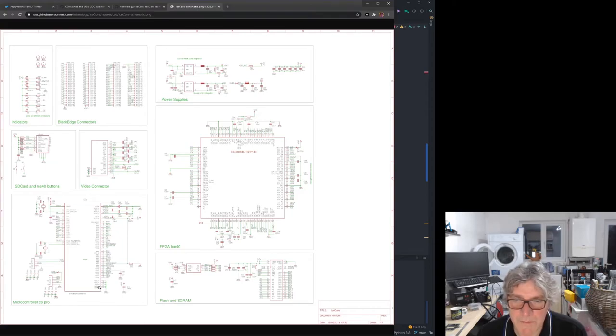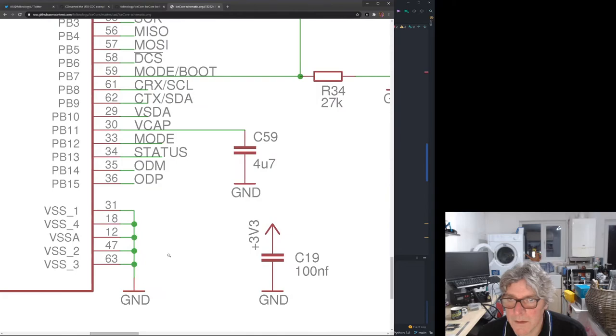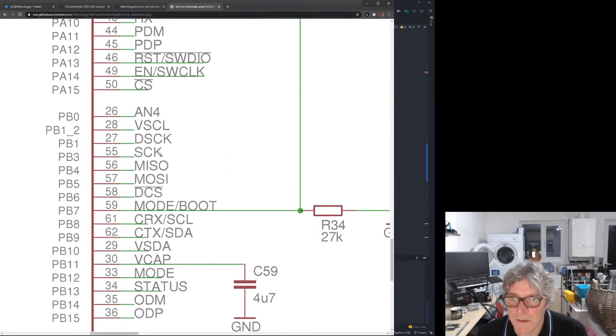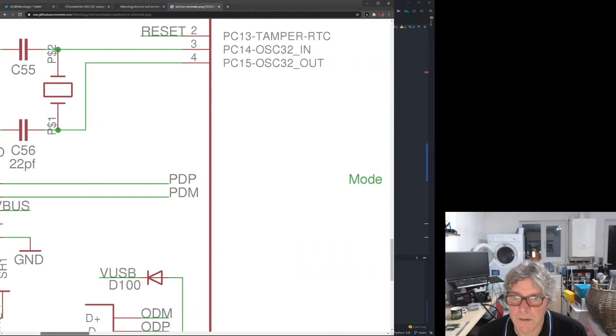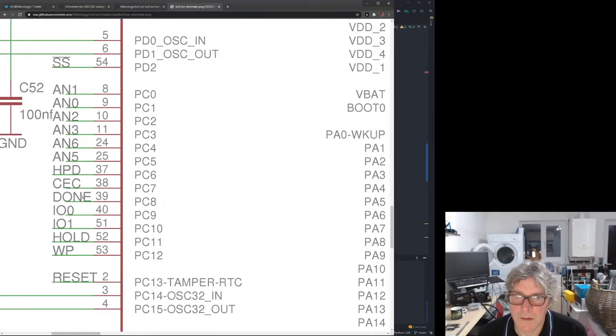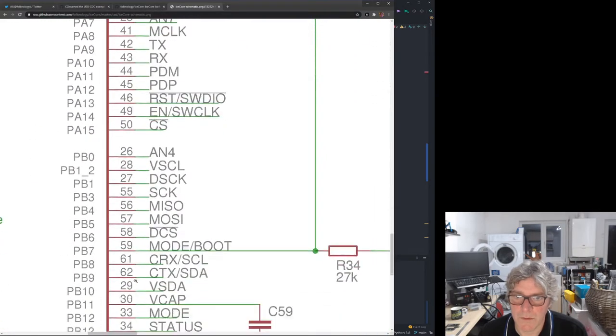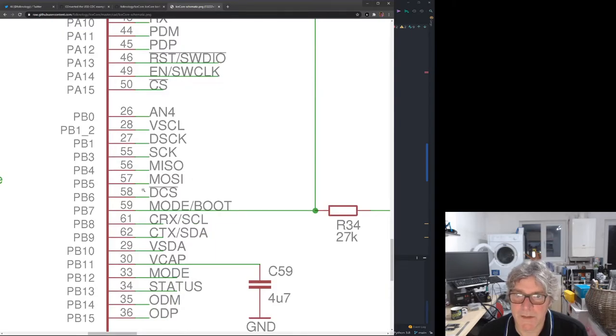So let's see what we've got here. Oh, crikey. There's our SCK, MISO and MOSI. And then where are the other pins? Probably on the other side, aren't they? Done, hold and WP. So those are on port C, and these are on port B. That's good. We've got PB open.